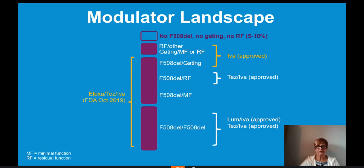What we now have is triple combination, which was approved by the FDA in North America in 2019 for any patient with an F508del mutation. So that includes all the homozygous population and all of the compound heterozygous mutation. And what I've put here is to really highlight in gold those treatments that most people would consider the highly effective modulator treatments. These are the ones that led to more than a 10% improvement in FEV1 and to significant impacts both nutritionally and on pulmonary exacerbations, approved now in certain regions of the world for approximately 85% of people.